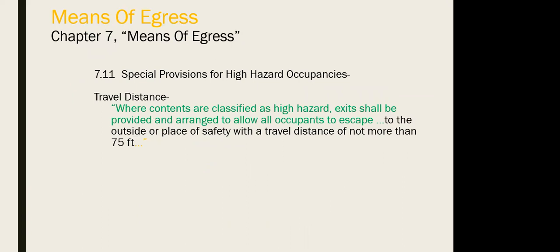A special provision for high hazard occupancy areas, like battery rooms and storage of hazardous materials, has to be provided with an exit access travel distance not more than 75 feet. If you have a hazard area or storage of hazardous components, we have to provide an exit for it with a maximum traveling distance of 75 feet, 25 meters, something like that.